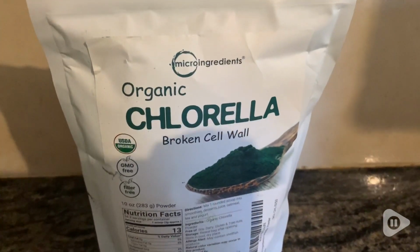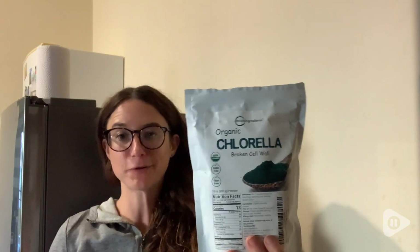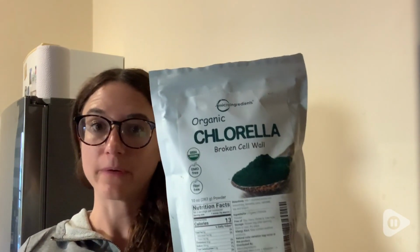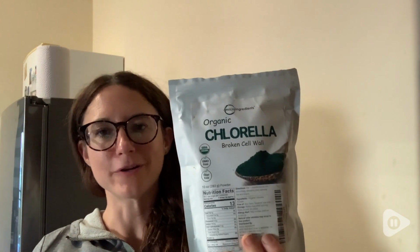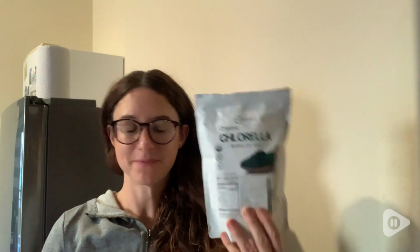I have bought tons of supplements from Microingredients. I think they're a great company, and I really like Chlorella Powder. It helps to detoxify the body, it's a great support to the liver, and it's a green powder. So if you feel like you're not getting enough greens throughout the day, this is a super easy way to do it. So I definitely don't eat enough green vegetables.